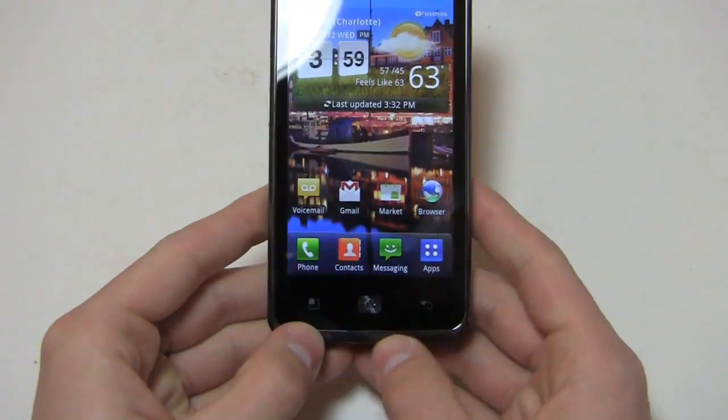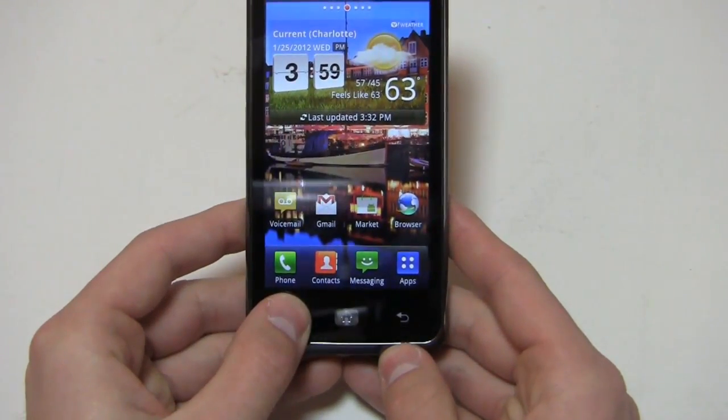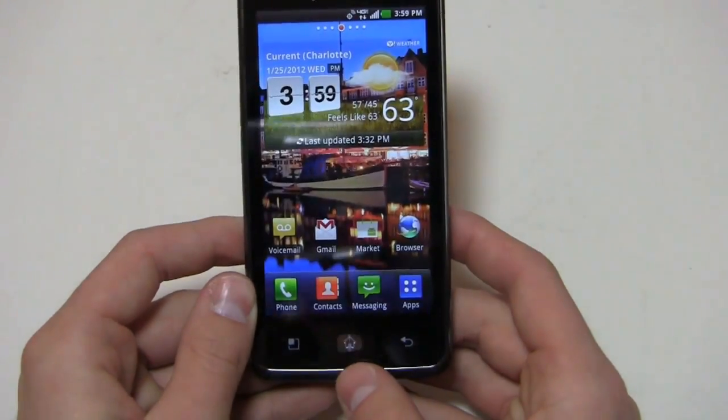Same three buttons down here at the bottom. You don't get the four capacitive buttons. You only get three on the LG one, though the menu button doubles up as search when you press and hold it long enough. So we're going to go ahead and go back home.